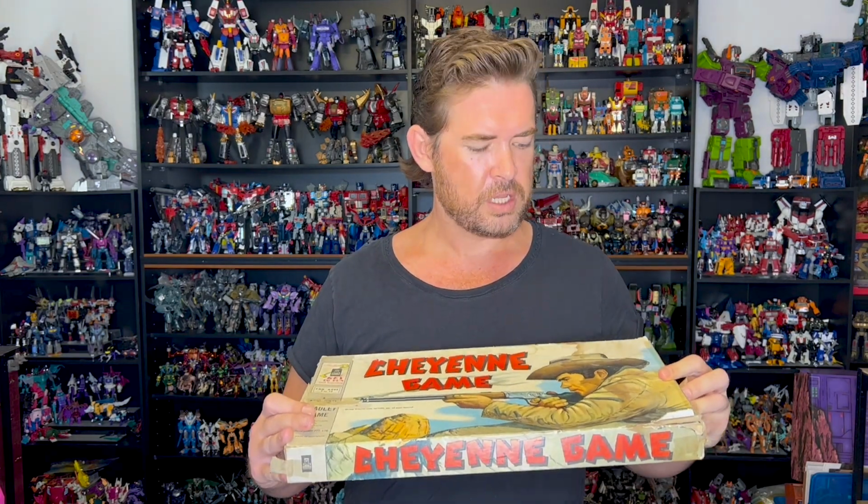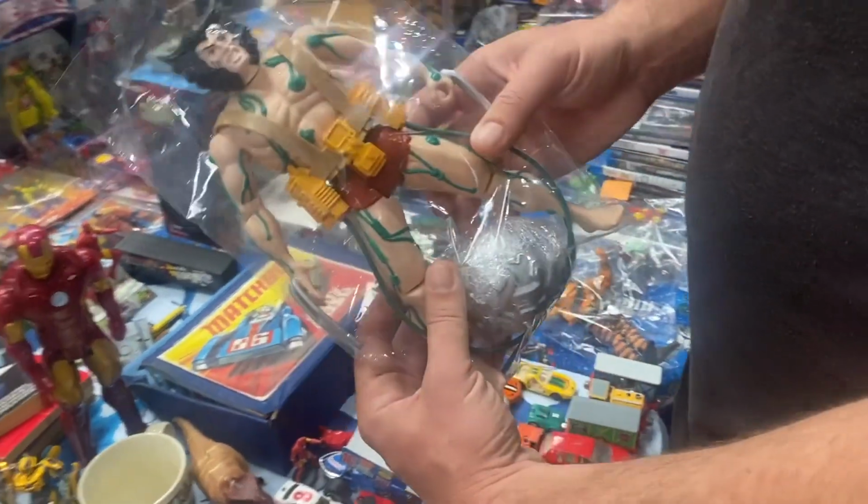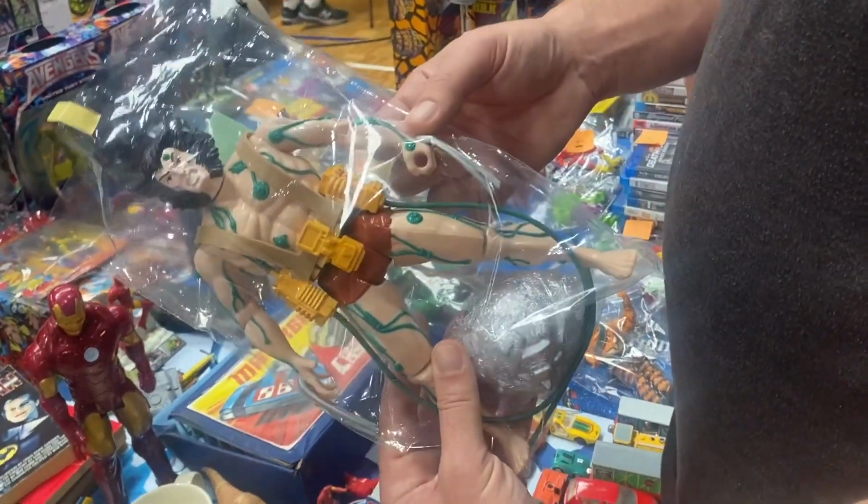And then secondly, I picked this one up just for the art because the art looked phenomenal. I love this kind of old school pulp art. Cheyenne game. Pow, pow, pow, pow. Is that not retro art at its finest? Love it.